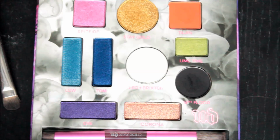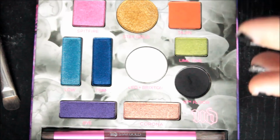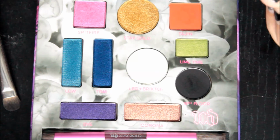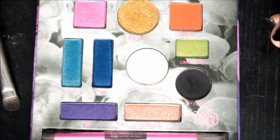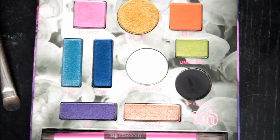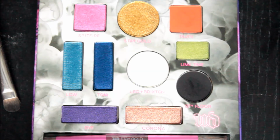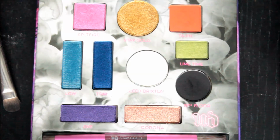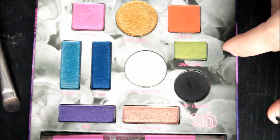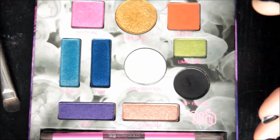She did have another palette that would probably be more suitable to work in conjunction with this, but I had so many similar colors with that other palette that I wasn't going to buy it, because this is the one mainly that I wanted and that everyone seems to be gravitating towards. I think the other one's called Daydream, but don't quote me on that. And she also had some lipsticks with this collection.